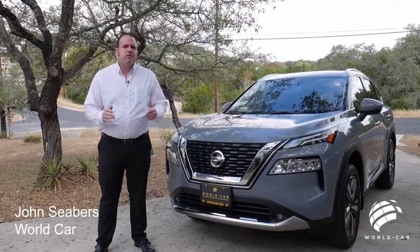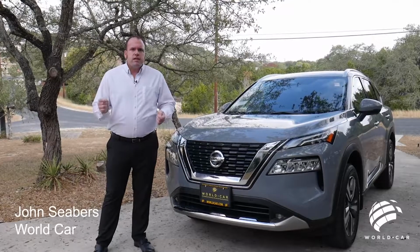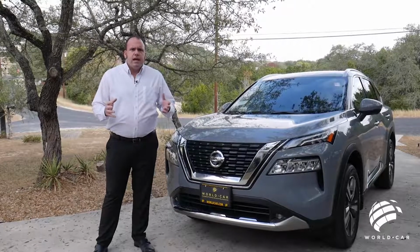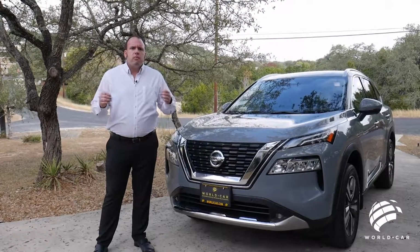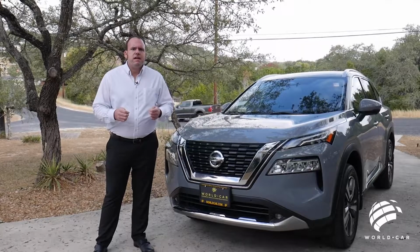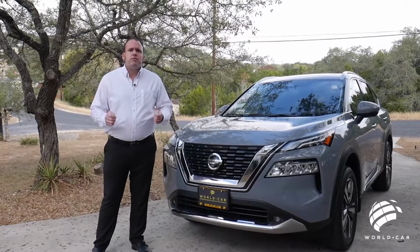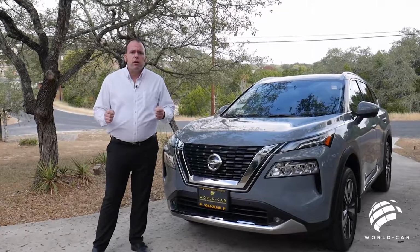Now let's go a little bit into the history of the Rogue. Back in 2007 when it was first introduced, when the new Sentra was also redesigned, it was the first into the smaller mid-size crossover SUV segment. And Nissan's never looked back. This is going to be the third generation of the Nissan Rogue and still remains one of the best sellers out there in the current market.